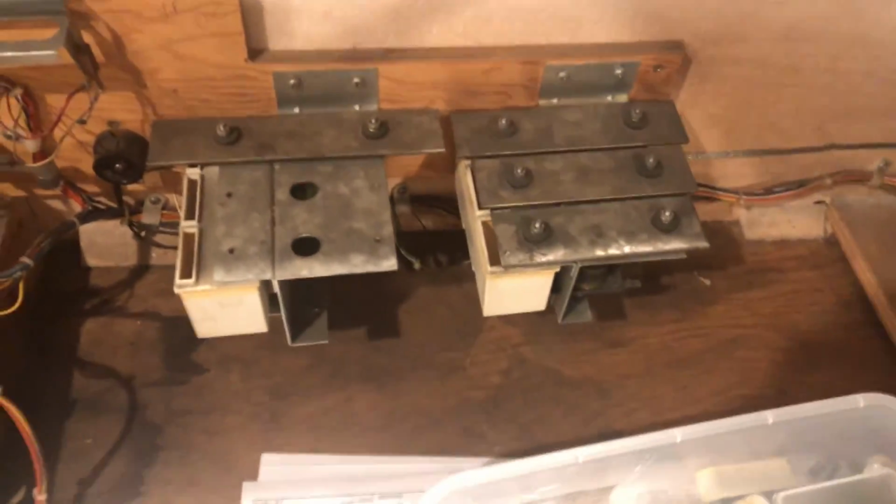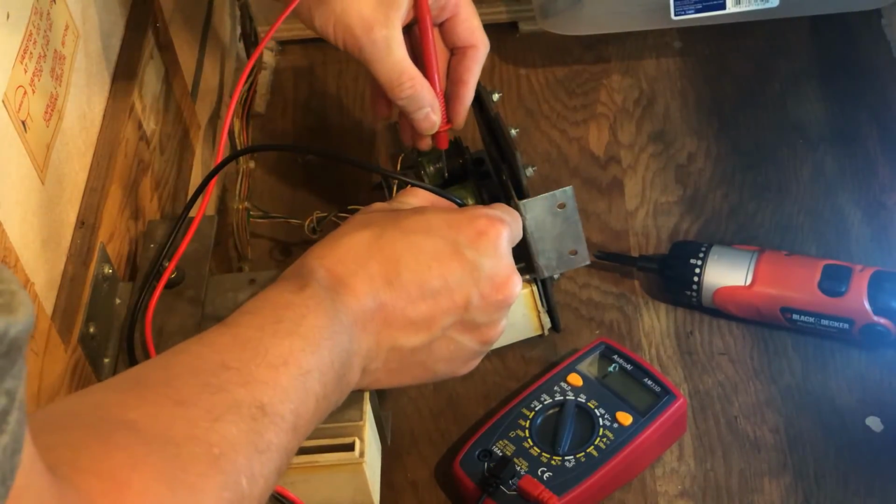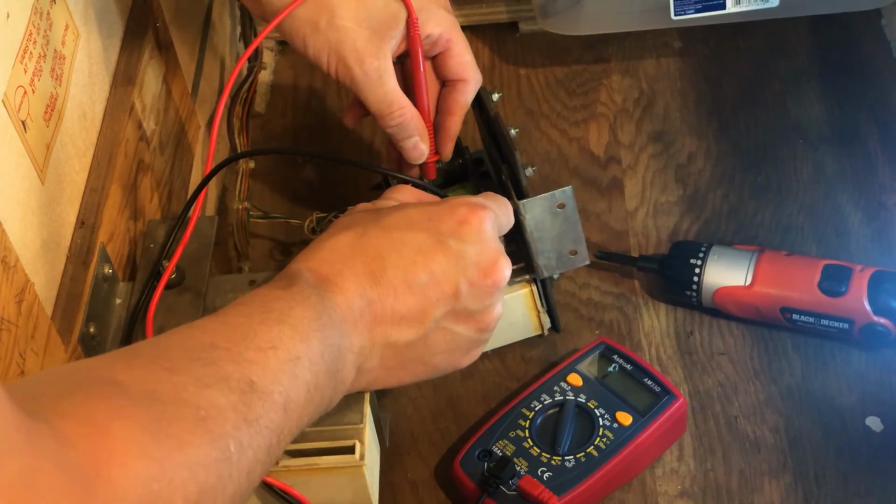I figured I would need to replace that one black solenoid, and probably should have done that alongside the circuit repair. What you can see here is that 2 of these pins inside the solenoids are stuck in the up position. This isn't something I noticed when this footage was shot. It wasn't until later when I took everything apart that I finally noticed this.